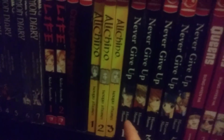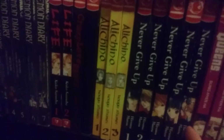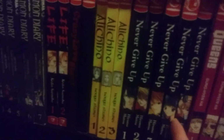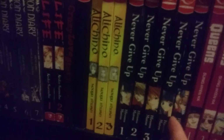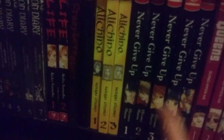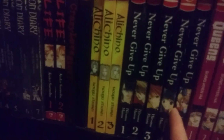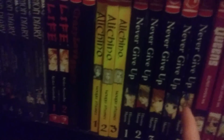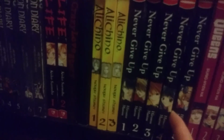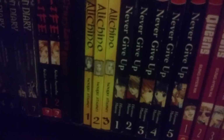I had the first volume and it got water damage, so I rebought it. Rebought 1 through 5, and there's 1 through 8 in English, and then I think there's I don't know how many in Japanese, but they stopped printing it after 8. So this was the last series that I got before I stopped collecting for years. So yeah, just nostalgia.